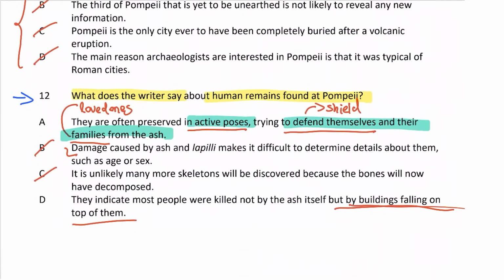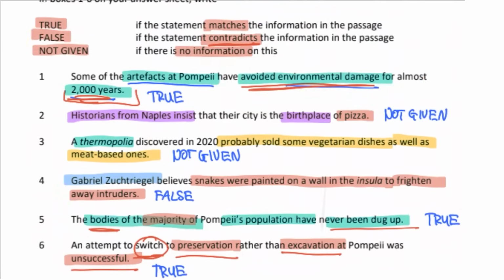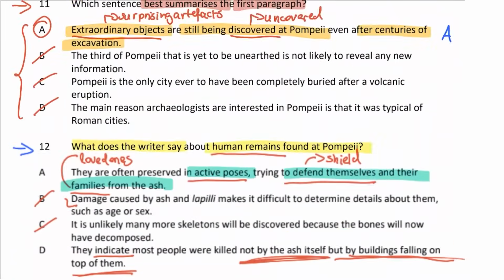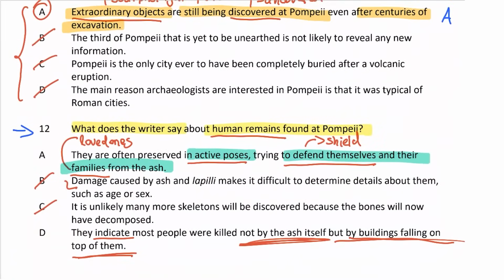So the building fell on top of them. But the passage doesn't say that the human remains indicate most people were killed not by the ash itself, but by buildings. This is not what the passage says. The passage merely gives an example and says, these people were killed by their building collapsing, probably. And then it goes on saying that people try to shield their loved ones or their own heads and bodies as the debris came down. So it doesn't say that most people were killed not by the ash itself, but by buildings. This answer choice is out as well.